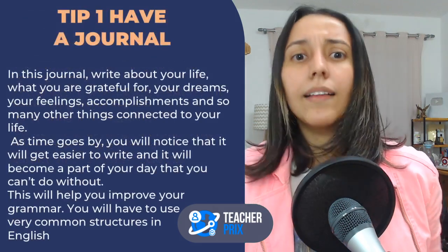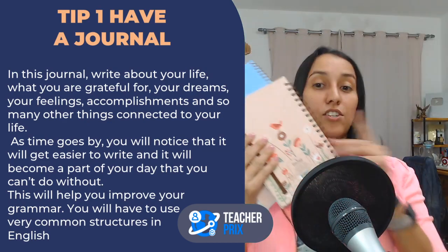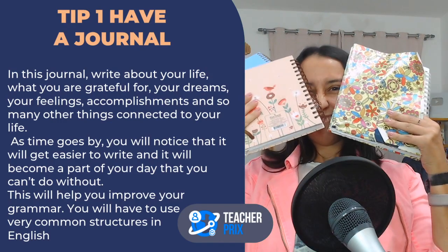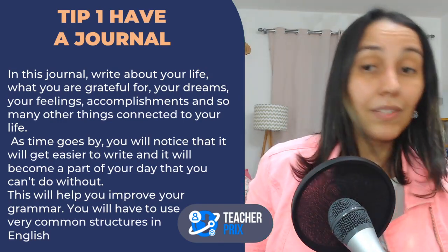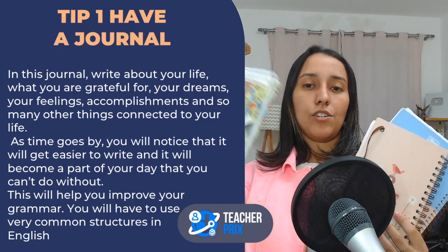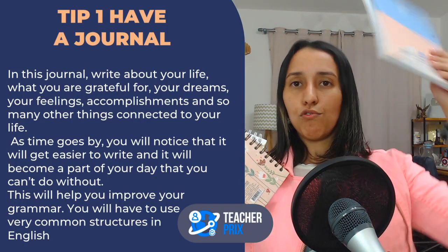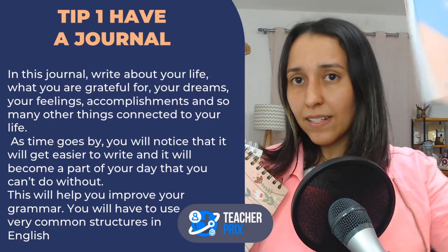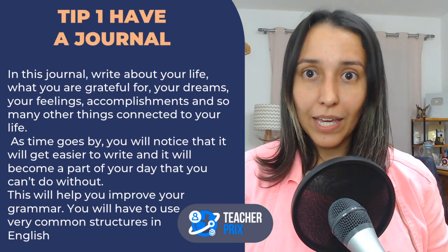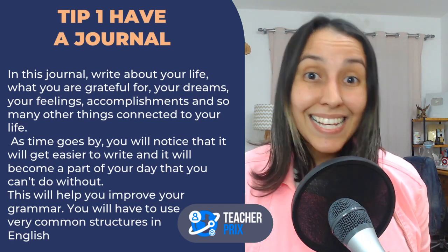Now, to tip number one: have a journal. And this thing that I showed you here, 1, 2, 3. These are my journals, okay? I have more. These are my 2020 journals. January, February, March, April, June, July, next month. This month, actually, I need to get a new one. What is this? They are journals, okay? And this is a very good way to start writing. And it's easy to do.